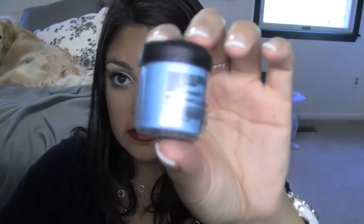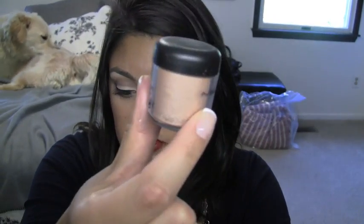This is Mutiny, Vanilla, which everybody needs to have. Jardinières, which is a really pretty champagne. Circle Plum. Melon, great color for summer, all over lid. Chocolate Brown. And Tan, which is like a bronzy pink color, and I really like that. Then I have some samples. I'm going to run through and I'll tell you the different pigment samples that I have.